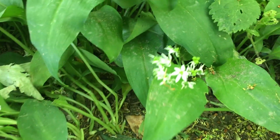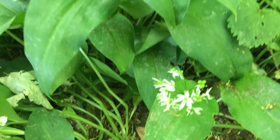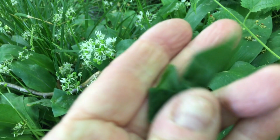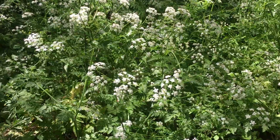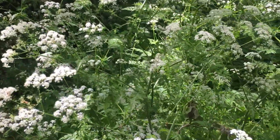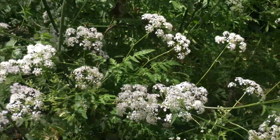Not only does it look lovely with white star-like flowers, but we can use it in cooking. Rub the leaves to check the smell. This can be gathered, washed and used to make pesto and other delicious dishes. On every walk at this time of the year you'll spot cow parsley, Queen Anne's lace as it's also known. It's part of the carrot family.